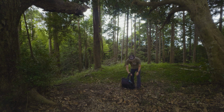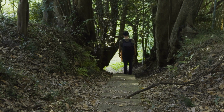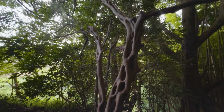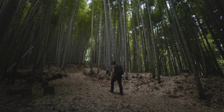Oh. Why is bamboo so nice? Why are mosquitoes so terrible? How cool is this tree? Okay, one thing about Japan, you better not be bothered by spider webs if you want to hang out in the forest in the summer. Alright, so up here looks a little brighter.